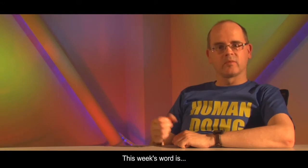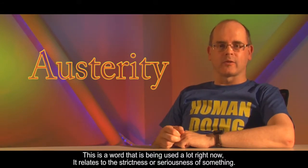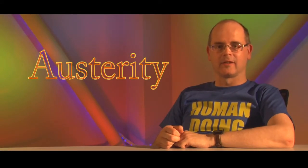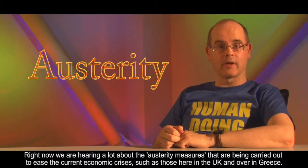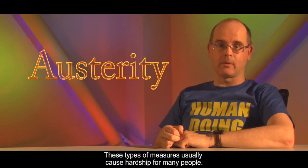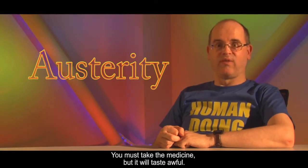This week's word is austerity. This is a word that is being used a lot right now. It relates to the strictness or seriousness of something, an action that is stern but seen as necessary. Right now we are hearing a lot about the austerity measures that are being carried out to ease the current economic crises, such as those here in the UK and over in Greece. These types of measures usually cause hardship for many people. This type of action is often referred to as a bitter pill. You must take the medicine, but it will taste awful.